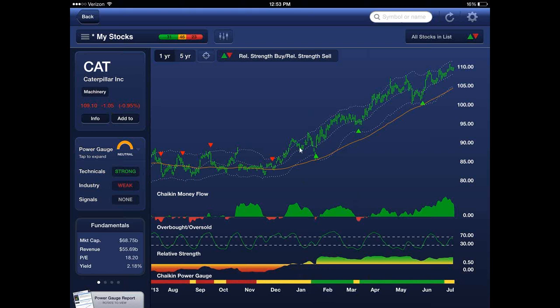And in mid-January, the Power Gauge rating turned bullish with the stock at 90. This was a stock that had about a 2.5% yield at the time. It then started to outperform the market, and you can see the institutions were barreling into the stock. When everybody was worried about China, there were some analysts who knew that Caterpillar had a business that wasn't just dependent on China or coal mining.